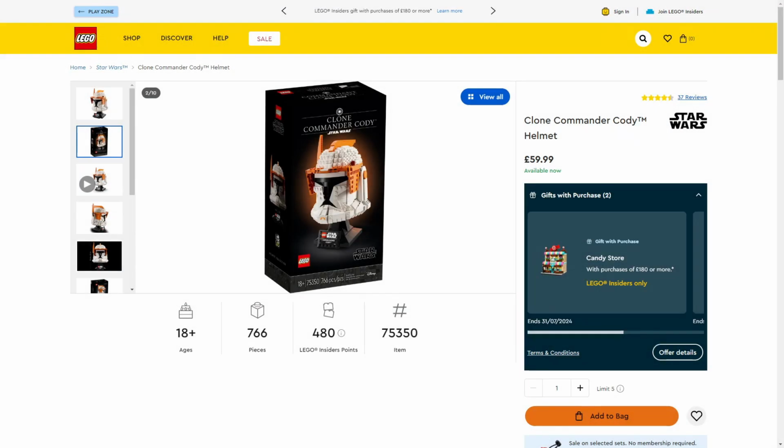Alright guys, so we have now got set number 8 on our list, and we have the Clone Commander Cody helmet. This is Lego set 75350, has 766 pieces, retailing for $59.99 in the UK. So straight away the set is of course based off the Phase 1 Clone Commander Cody helmet. Clone Commander Cody is a very popular character within the prequels and the Clone Wars, and I think this set will actually do very good as an investment.